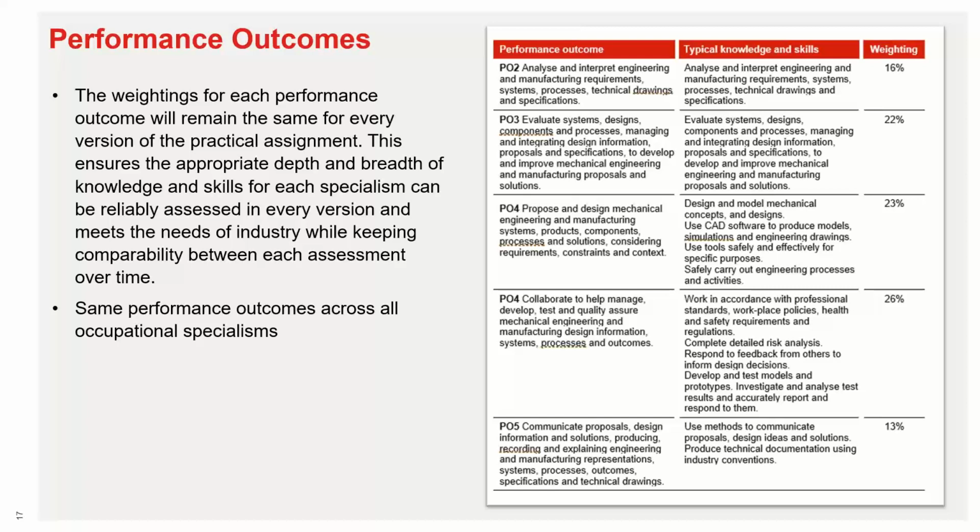And then the final part, so once we've designed, tested, built, worked with others and presented, we've got that communication section, which is at 13%. And again, these are going to be exactly the same weighting for every different version of assignments. So the general sample assessments we're creating at the minute have got these weightings, then future series assignments or live assessments will still have this same performance outcome and weighting. And it's to make sure that we've got the appropriate depth and breadth of knowledge and skills for each specialism. In other words, it's meeting industry needs.